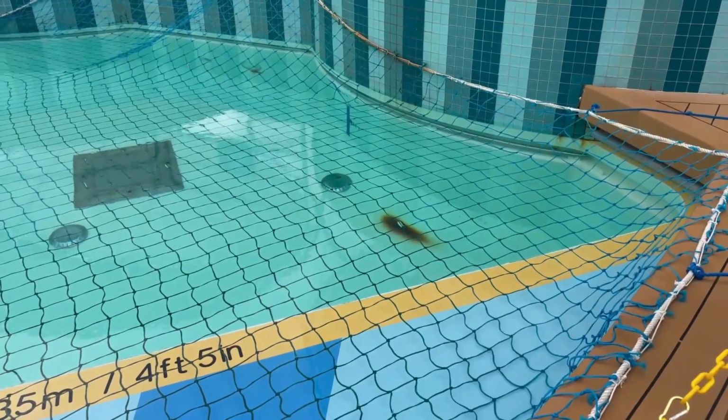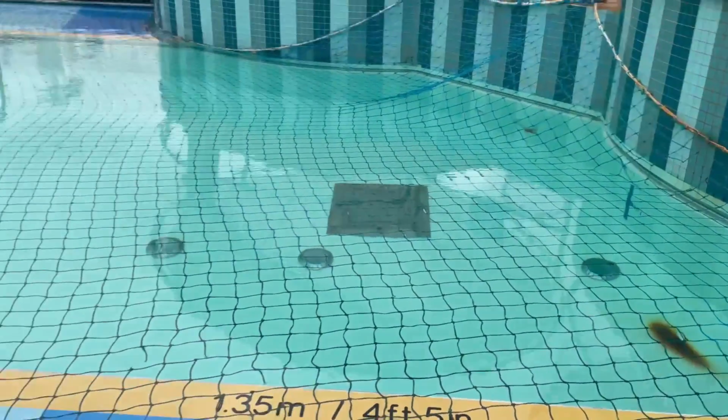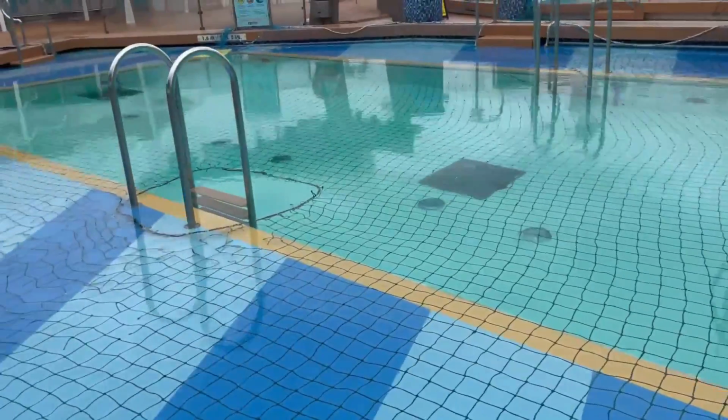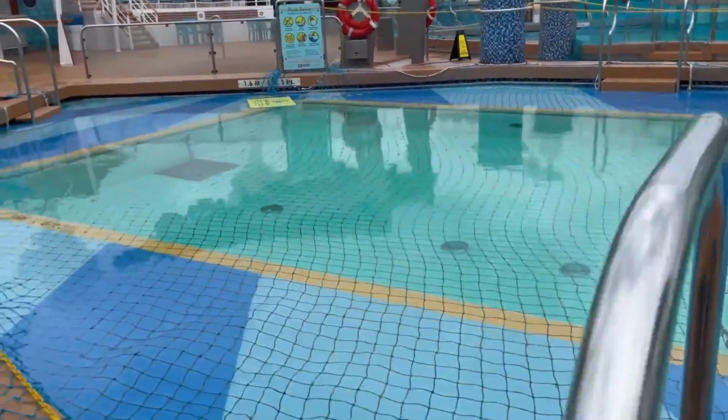Mariner of the Seas does show its age in some spots. Here you can see a couple of rusty points in the pool. I don't think that's anything to stop vacation, but it definitely caught my eye.